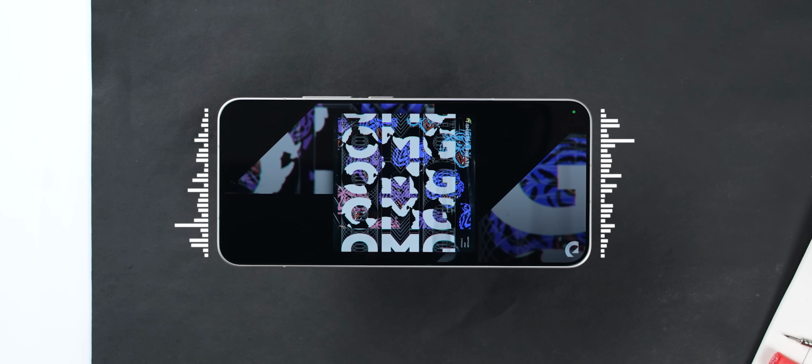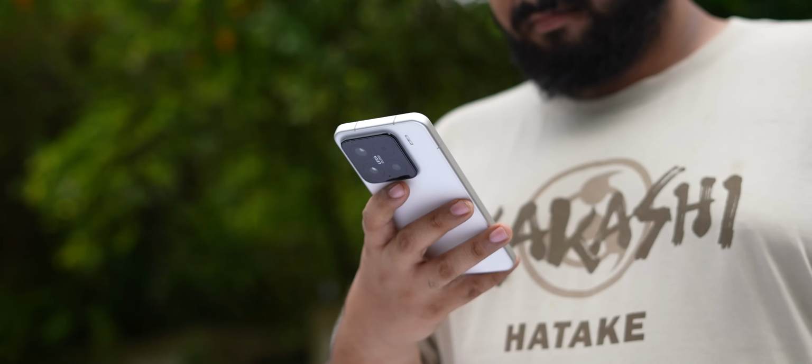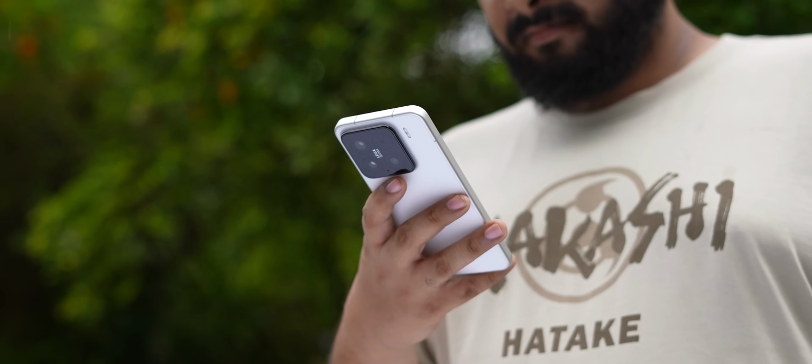Anyway, the stereo speakers quality is actually pretty nice. It sounds not very loud, but very rich and very clean with the Dolby Atmos support that you get for it. And considering that the phone has a very small chassis, it is very surprising that it can sound this loud also. In fact, why don't you take a listen to it right next to the OnePlus 13R and let me know what you guys think.